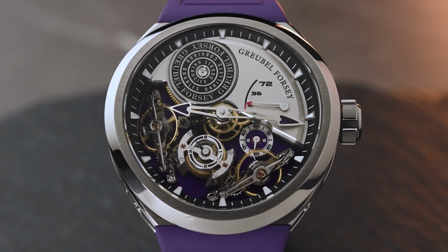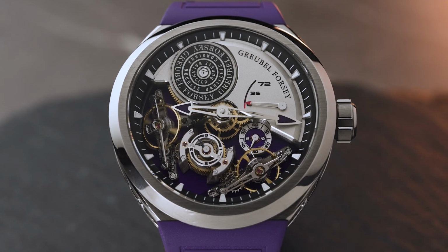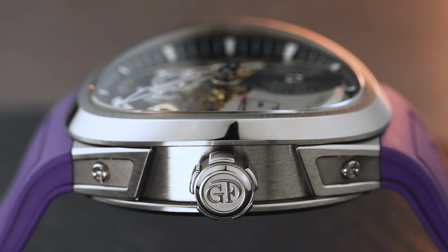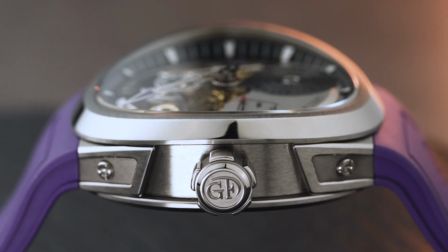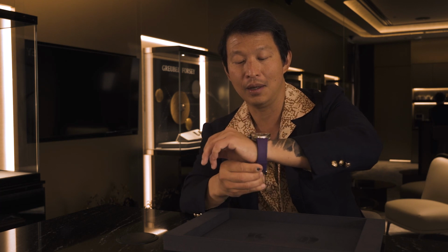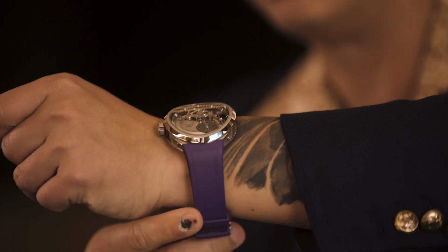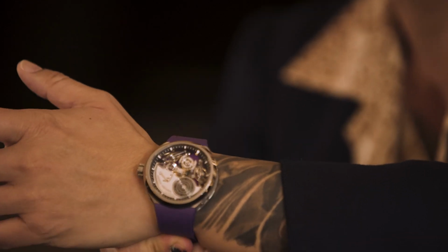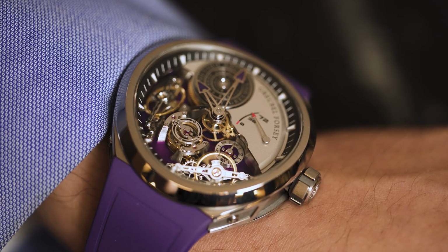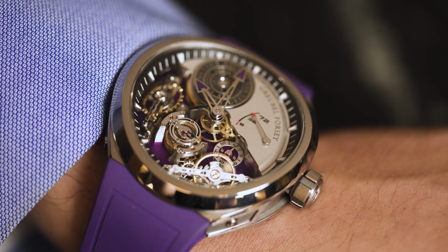It's also in Greubel Forsey's newly redesigned sport cases, which are made of grade 5 polished titanium, actually polished and brushed lovingly. And they're so easy to wear on the wrist, right? So here you go, I'm gonna put this watch on my wrist. And I love the new ergonomics of the Greubel Forsey watches. They're so easy to wear. They're light. You almost kind of forget that you have them on until you look down and you see that you've got this staggering complication.